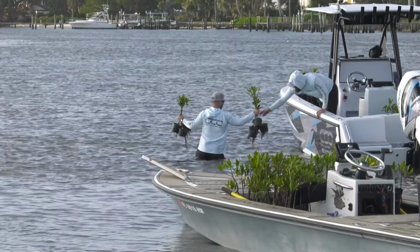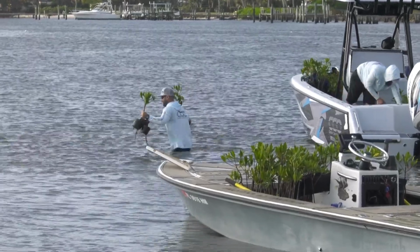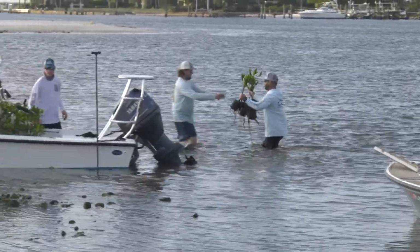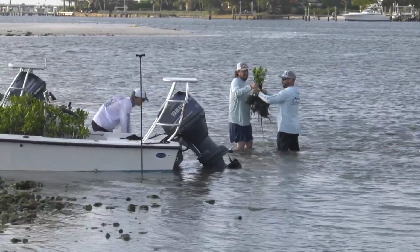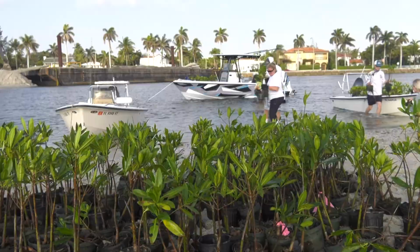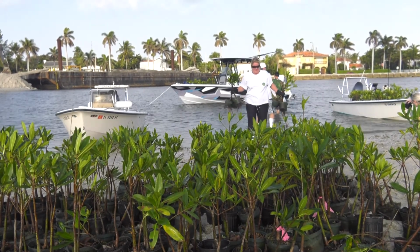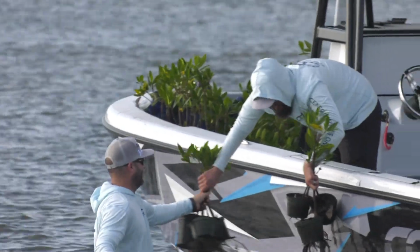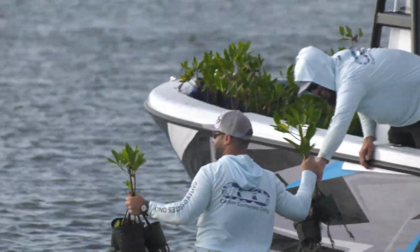There's a few ways people can get involved. We have a lot of volunteer events where we have planting events where we're taking these mangroves and either potting them up in the new stage or putting them into the potting stage. And then another way people are getting involved is by supporting our mission, by buying our gear, our stickers, our hats, our shirts, and becoming part of our family.